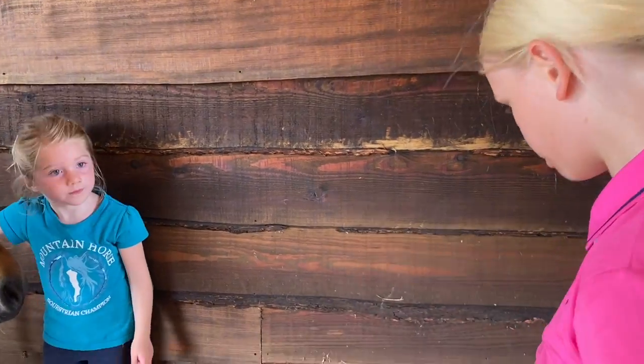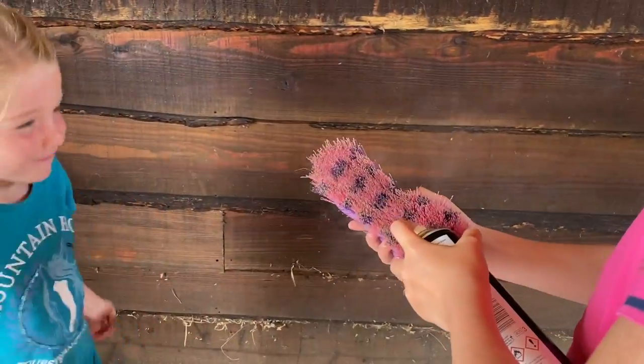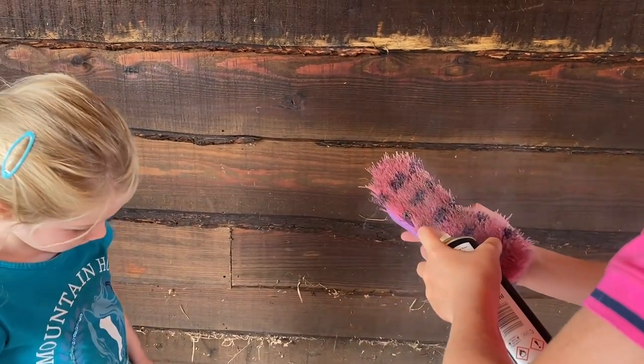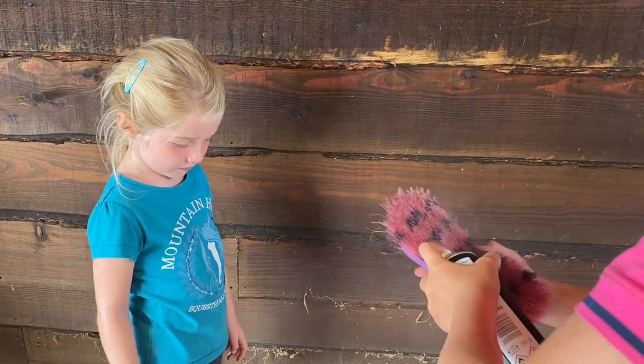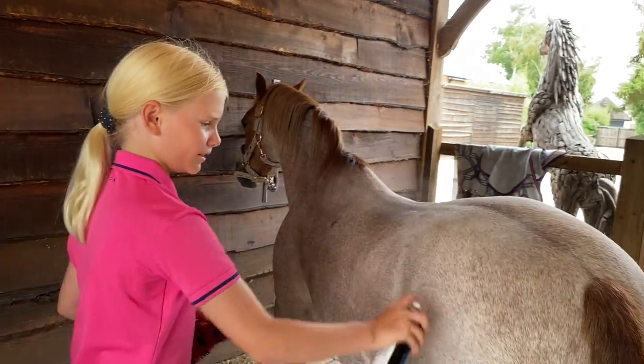Do it onto a brush. Baby, can I do it? Yeah, you do Darcy, I'll do Hattie. Do not go by the eyes. Not on the saddle area, otherwise the saddle will be so slippery.